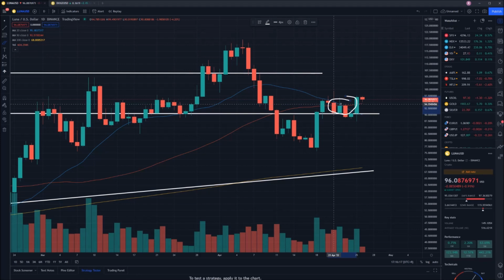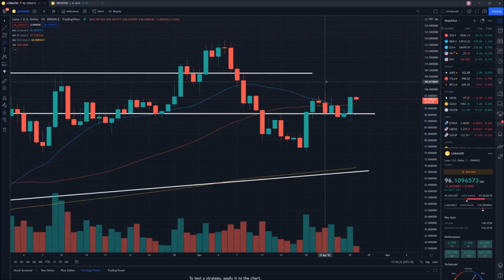The 20-day moving average crossed below the 50-day, which would typically be a bearish indicator, but we've had a nice pump of the crypto market, as well as Luna being stronger than many other coins just on its own and really going against the grain. As a result, we have been able to smash our targets, and we're now sitting above not only our $90 horizontal support line, but of course the 20 and 50-day moving average.